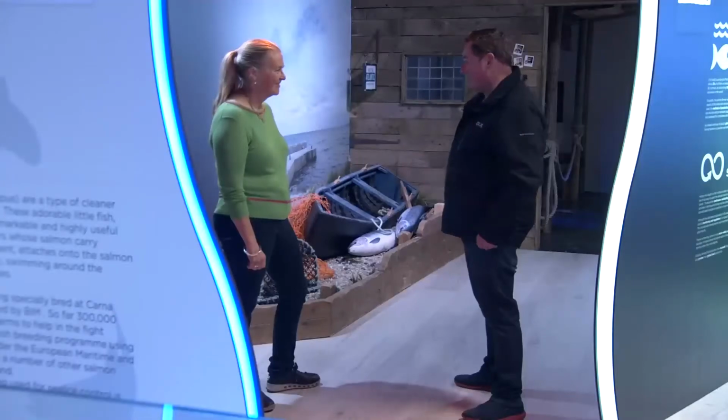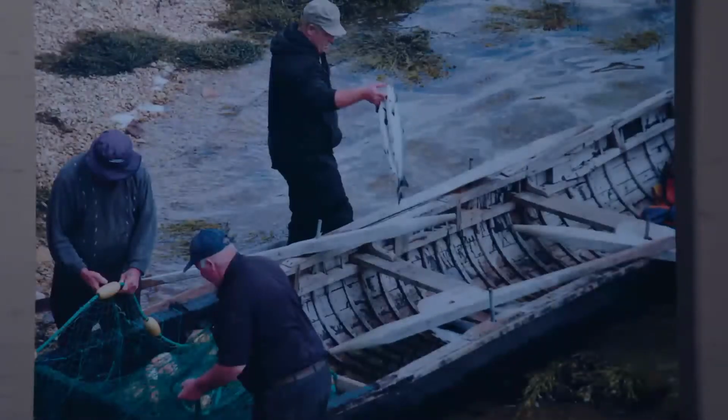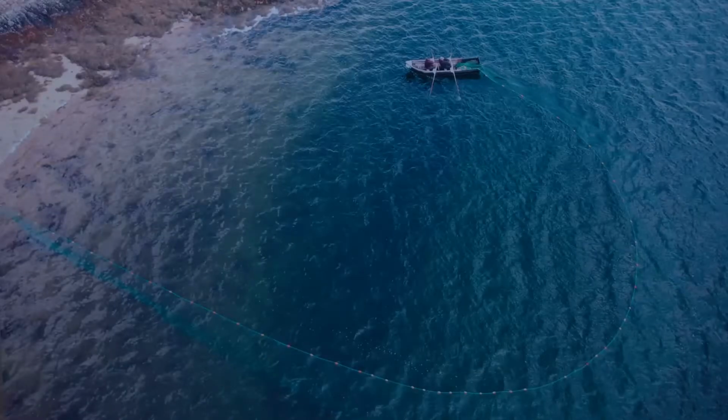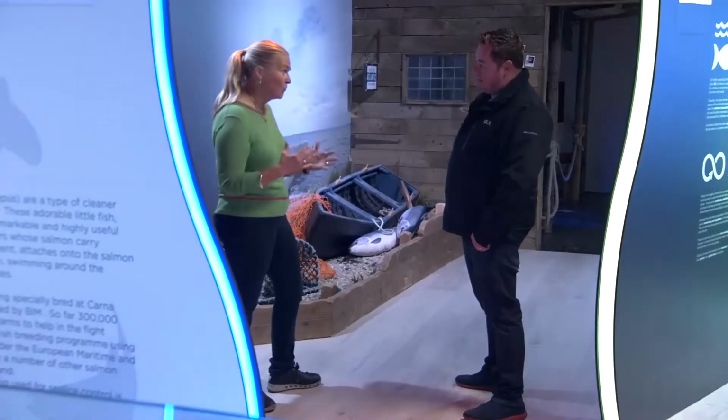So how is the wild salmon caught? So the wild salmon is caught in small boats, day trip boats, and it is draft netting. You use a net and round up the salmon. There are different versions of draft netting in different parts of Ireland, but it's very small and very regulated, both the time of the day that you fish and what days to fish during the season.